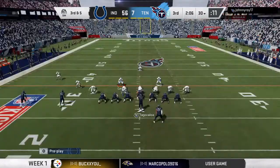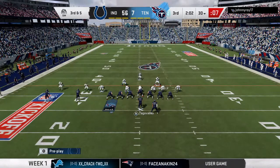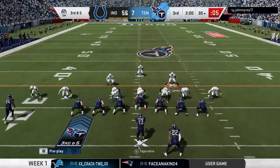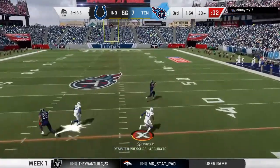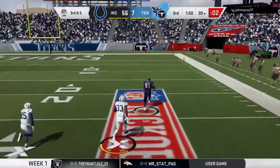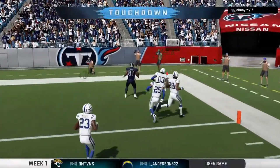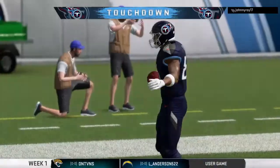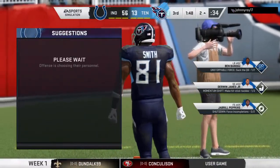Here we go. Set. 18 Gator. Defense, let's go. They'll set up to throw. And that's caught by Smith. And now off to the races, down the right side. Touchdown, Titans. Jonnu Smith, 70 yards.